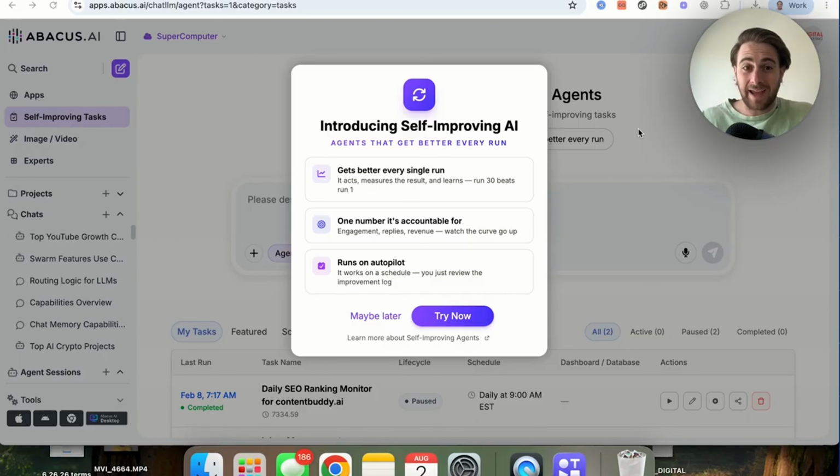So these self-improving AI agents get better literally every single time that they run. It gets better every single run because it acts, it measures the result, and it learns, and it can go through and actually do this multiple times per run. In addition to that, it's accountable for a specific thing. This could be engagement, this could be replies, this could be revenue. So basically, you're setting a KPI for your AI agent, and it's going to run on autopilot in order to do that. It works on a schedule. You literally just review the improvement log, which is pretty crazy.